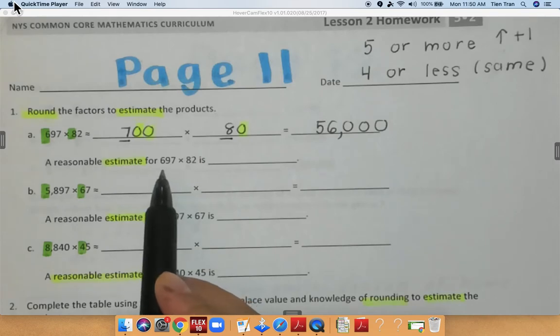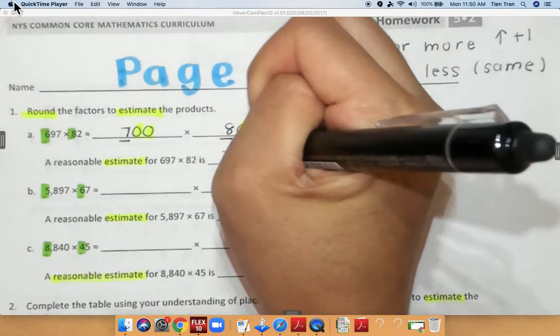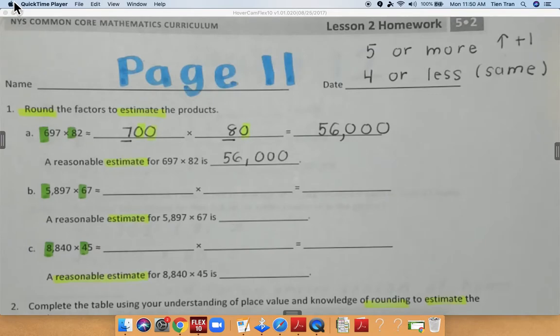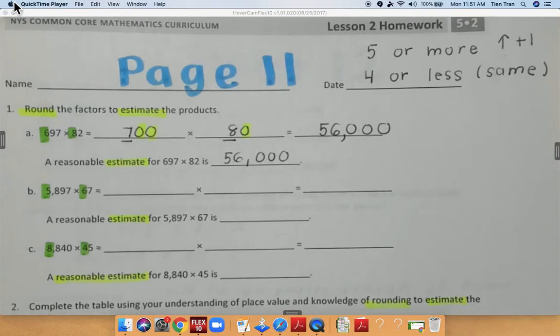So a reasonable estimate for 697 times 82 is 56,000. And the reason why we estimate is sometimes, let's say you're at a grocery store and you're figuring out, can I afford to buy that with $20? Can I buy ice cream that is $9.99 and can I also buy apples for $2.99? If I round $2.99 to $3 and $9.99 to $10 and add them together, I can figure it out really easily in my head instead of writing all the numbers out. So that's why we use estimation.